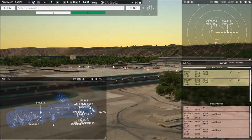Come on, Delta. Let's go. Southwest 1460, 5 miles out. 7 miles out, Compass 6022.